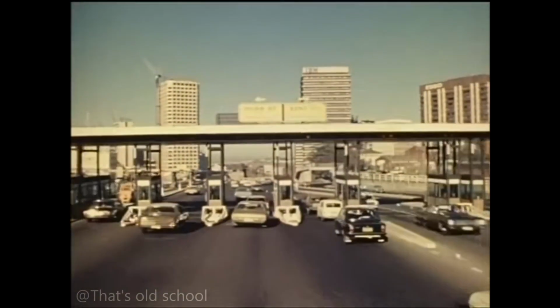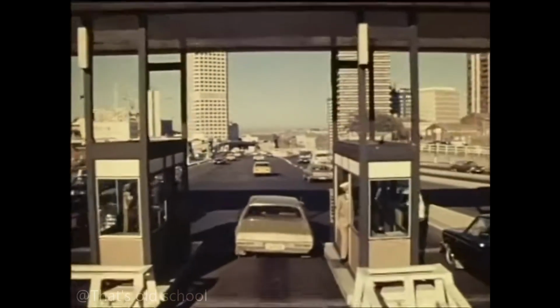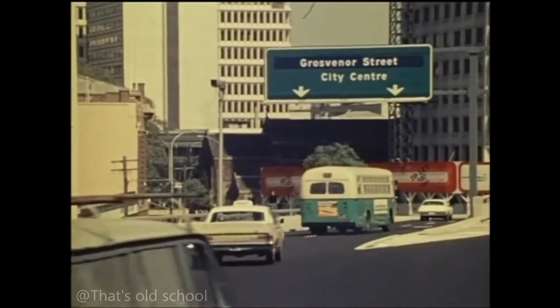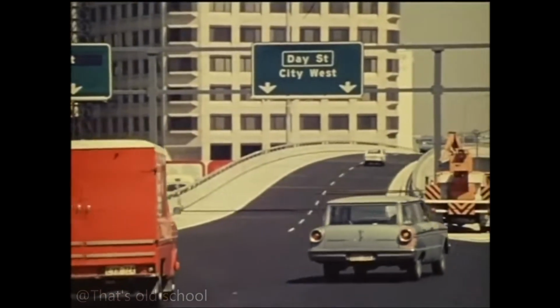In September 1972, the distributor was opened to southbound traffic, which could proceed directly through the toll gates and toll plaza onto the distributor. Special signs were erected to direct traffic around and onto the new facility.